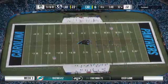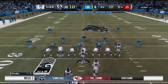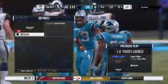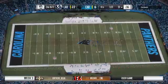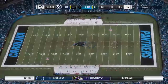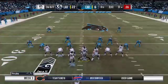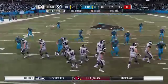But you and I both know, well-conditioned, and he did tell us that he thrives on being at his peak late in ball games. Well, not totally home free yet, but it's looking good as they come up 1st and 10. Defense still with 3 timeouts. We'll see if they want to use them here as the kneel down comes. And they take a knee.